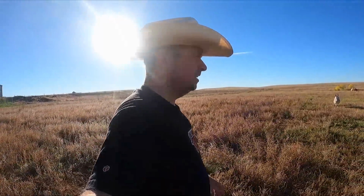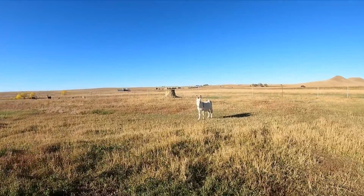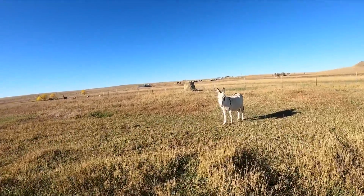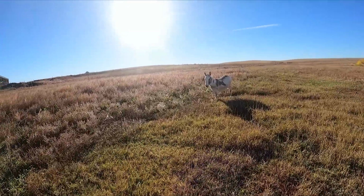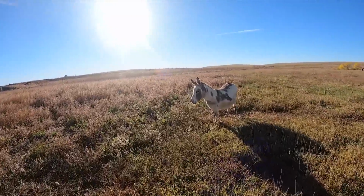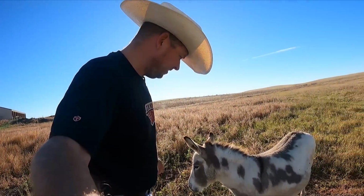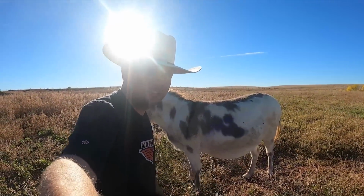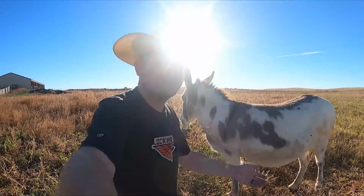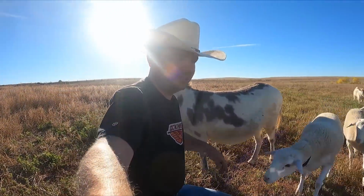Heading out here, we've first been met by our donkeys. So over here we've got Gus. Gus is still on loan to us from a friend of ours, and his job is to hang out with Ethel and work on making Ethel a baby. Oddly enough, I think that they have completed that mission. They're not really hanging out together as much anymore. Gus seems more interested in going and hanging out with the horses, don't you, bud? And Ethel isn't interested in him either.